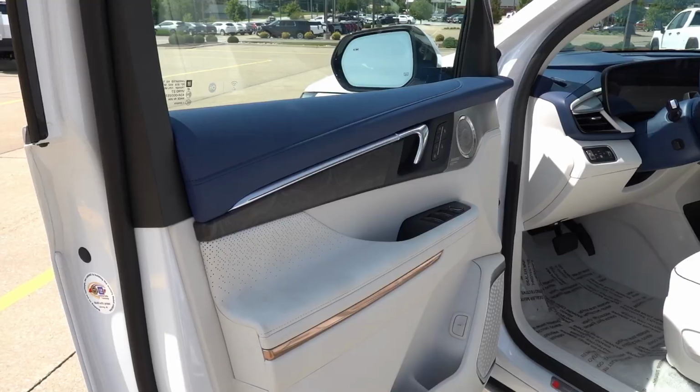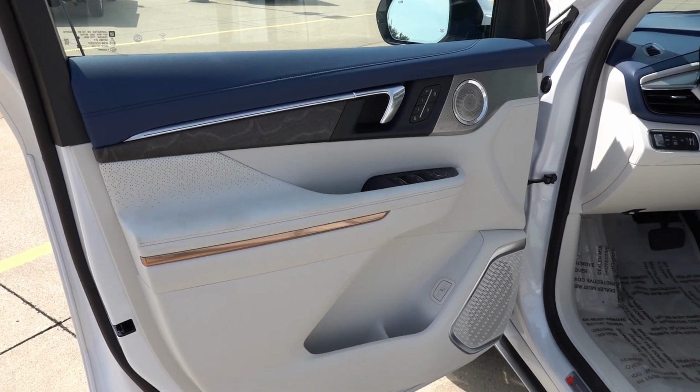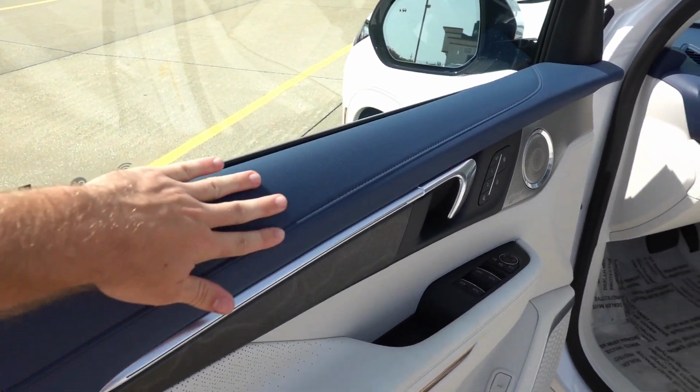Now starting out here on the door panel, you will find some nice premium materials which you may not find as much of on the Traverse RS as well as the GMC Acadia. So up top, this is going to be finished in that nice navy blue leather with the accent stitching.